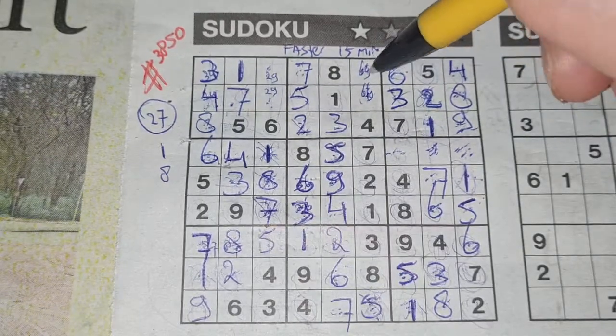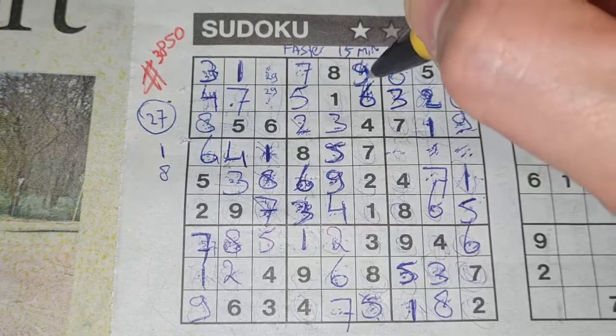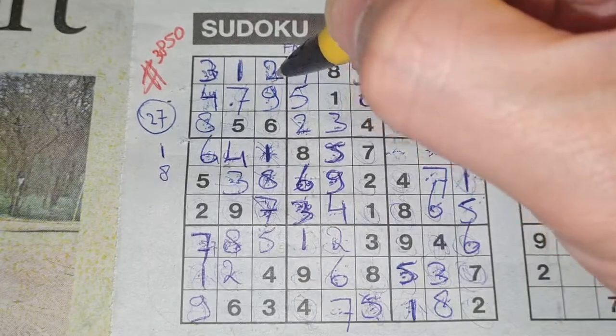Now we have a 6 there, so this box can be 6 no more, that box will be 6. And this box will be 9. Now we have a 9 there, so this box can be 9 no more, that box will be 9. And this box will be a 2.